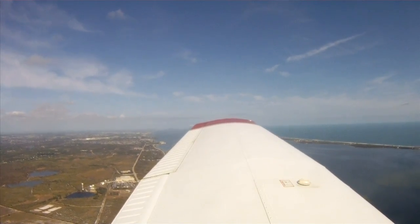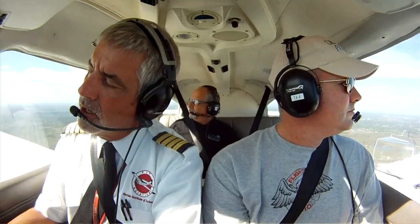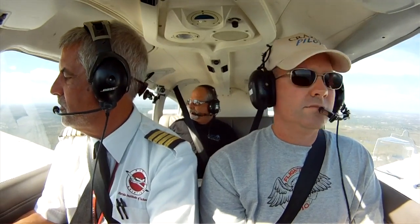Valkyrie traffic, Warrior 4-2 Foxtrot Tango is going to enter a left downwind for runway 1-4. Touch and go, Valkyrie traffic.